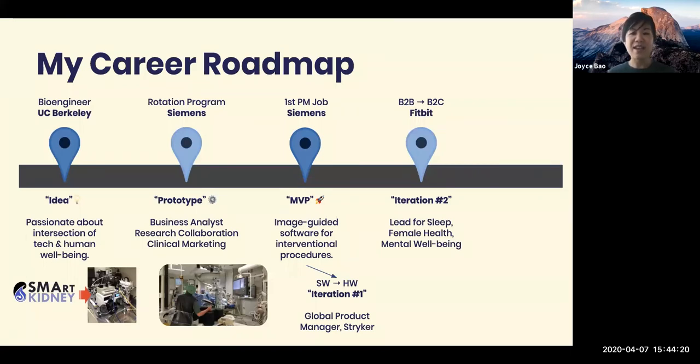So today I lead our sleep, female health, and mental well-being initiatives at Fitbit. And these are some of my products. It's really exciting to be working in the B2C space, where I get to build products and ship them to our 30 million users. And sometimes I just love seeing Reddit threads or Twitter threads about people talking about my products.